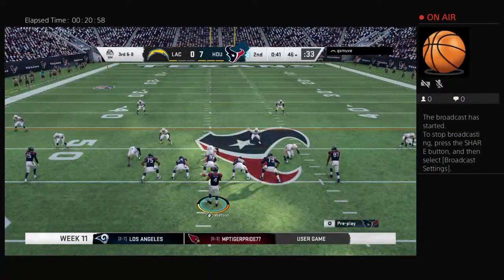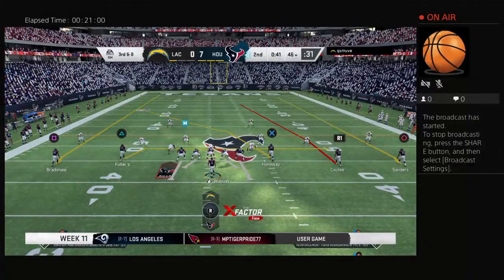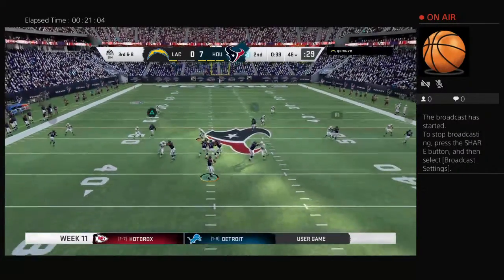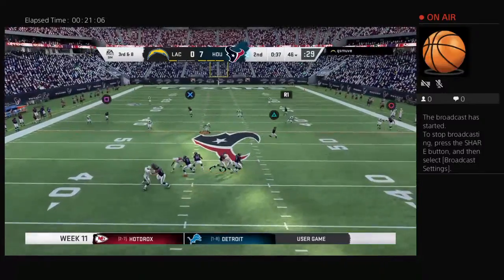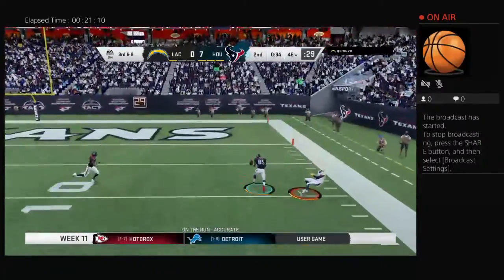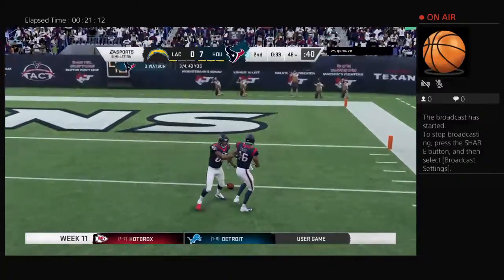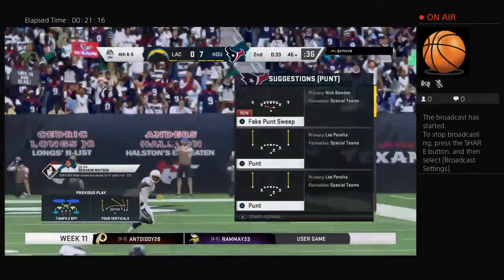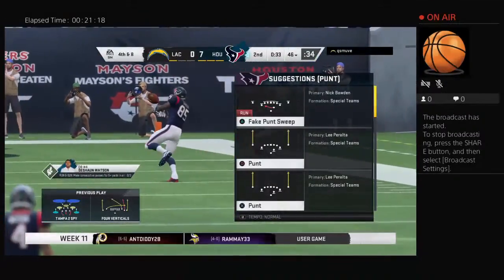And it looks like we've got a dime set here defensively. 6 DBs in the game. A shotgun snap for Watson. Escaping the pressure right. Now he's going to throw deep right side. And that'll be incomplete. Well, they took their shot all right, but it comes up empty, and it's 4th down.